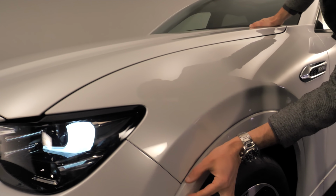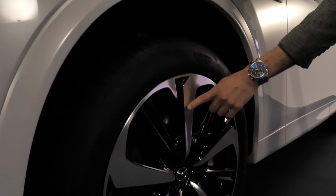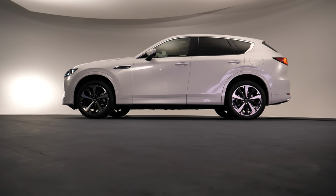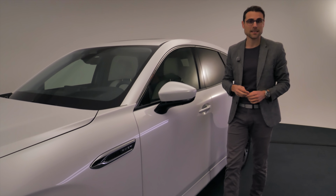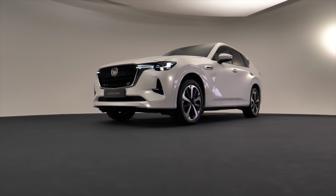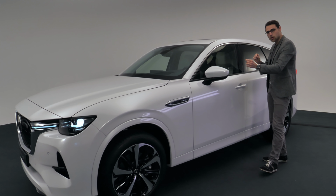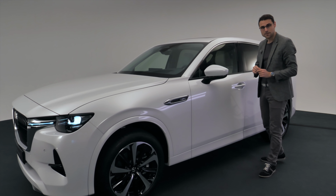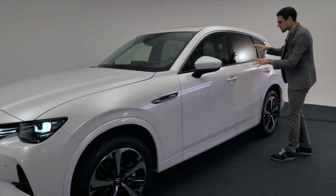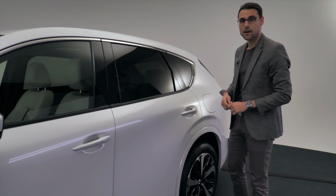Then we have the painted wheel arches in this trim level, 18 or 20-inch wheels. These are the biggest 20-inch wheels. And then the overall length is 4.75 meters or 187 inches. What does it mean? Well, it looks kind of like CX-5 alike, so not the most extravagant, but it's actually 17 centimeters or 7 inches longer than the CX-5. And all of this goes into the wheelbase. So we'll have a big effect probably on the rear legroom, soon finding out more about that.